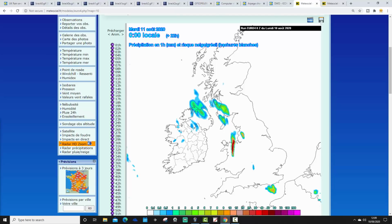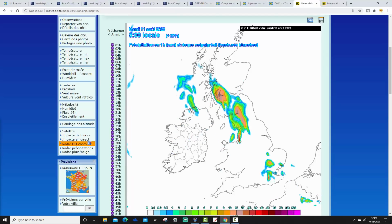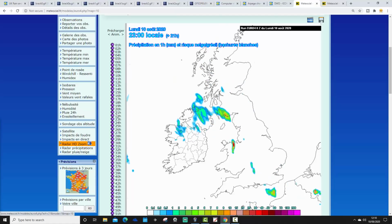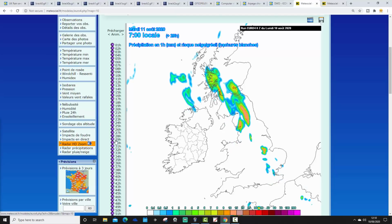That will bring a risk of flash flooding when those red colours start turning up. So very intense storms kicking off with Euro 4 tonight across northern Wales. They trundle off north into northwest England, southwest Scotland early tomorrow morning.